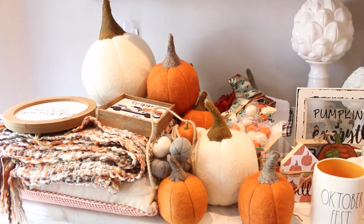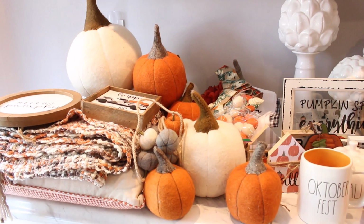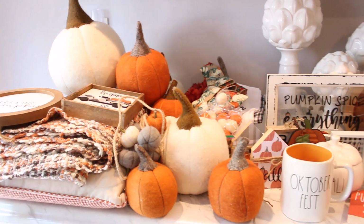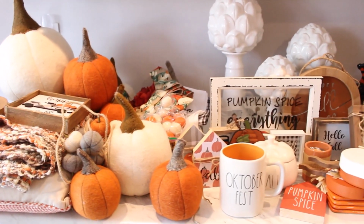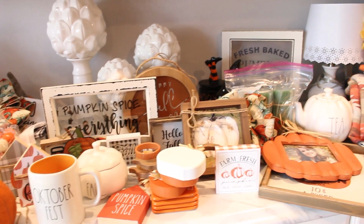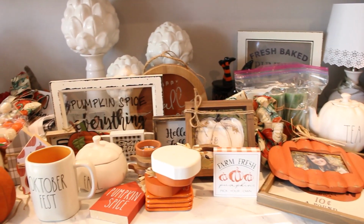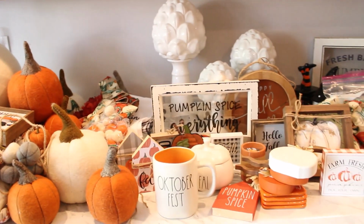I do have certain things that I like to put in certain spots in the house, but I also like to change things up a little bit so no two years are exactly alike. It makes it fun for the family, and I really enjoy doing it as well. So I'm going to head upstairs, start my decorating, and we'll see what we come up with.